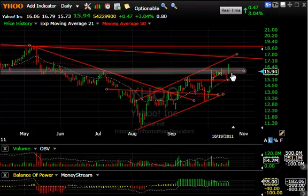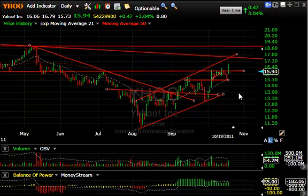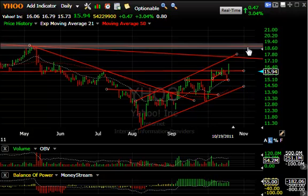Yahoo popped and then pulled back, but it nevertheless was still up 47 cents, or 3%, today. At one point, it reached as high as 16.79 on rumors of a Microsoft deal or offers on the table from other private equity firms. I'm looking for a takeout around 18, 18.5 before it's all over.